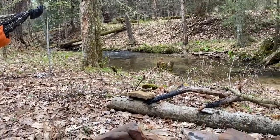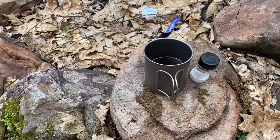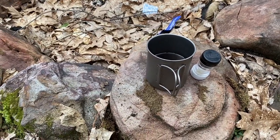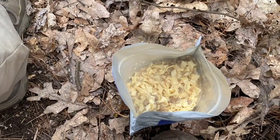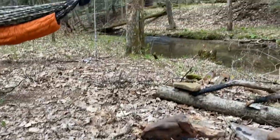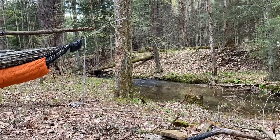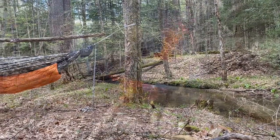Okay, man, let's eat. Coffee. Beef stroganoff. In a dining room with a view. Let's dig in.